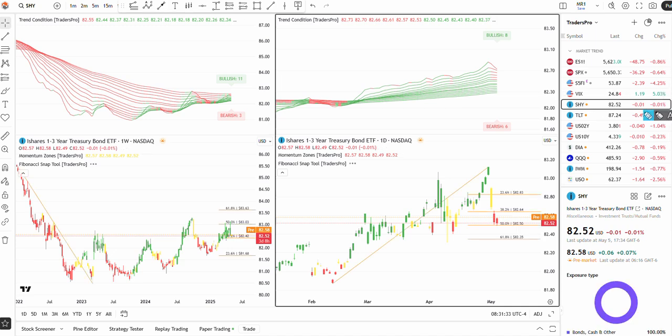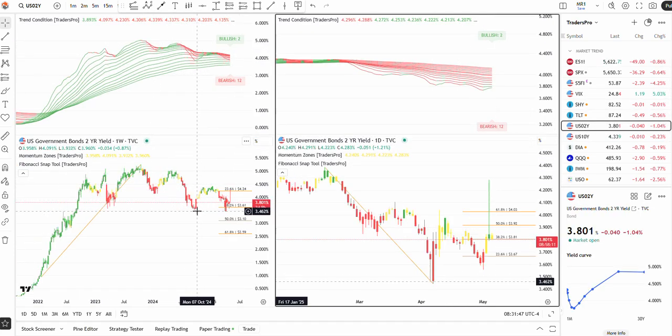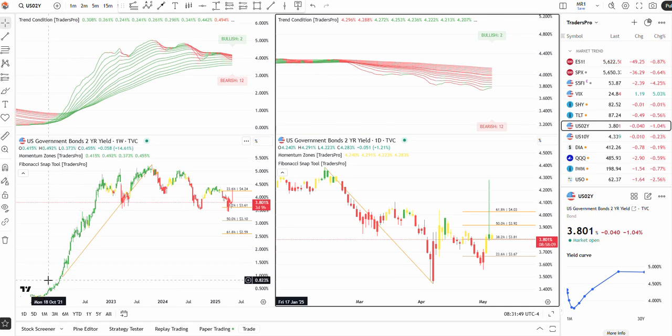SHY, we want to see SHY continue to do what it's doing, and that is push to the upside. We want to see that short-term bond price continue to move higher. That means that the yield on that bond price is going to be moving lower, that 2-year note moving lower. That's what we want to see. Ultimately, this is the trend of the last couple of years.